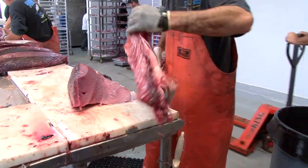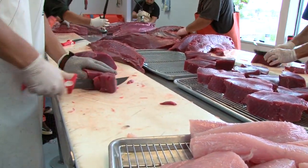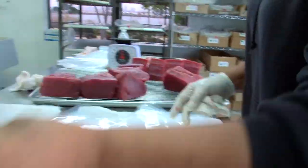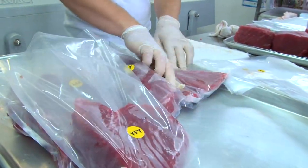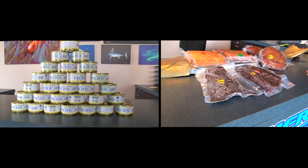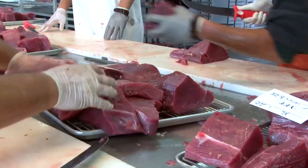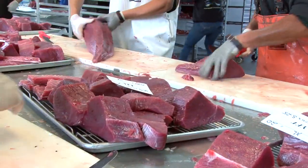We are custom cutters. We will cut to their specifications, so their options are unlimited. Whatever they like, if they like it steak, 1 pound pack, 2 pound pack, skin on, skin off. They can have it smoked, jerkied, or canned through Fisherman's Processing. They have unlimited options. If it's what you want, ask for it, because we could probably do it.